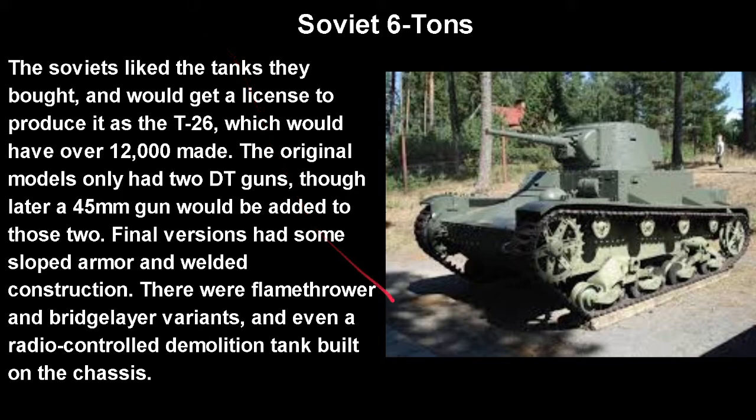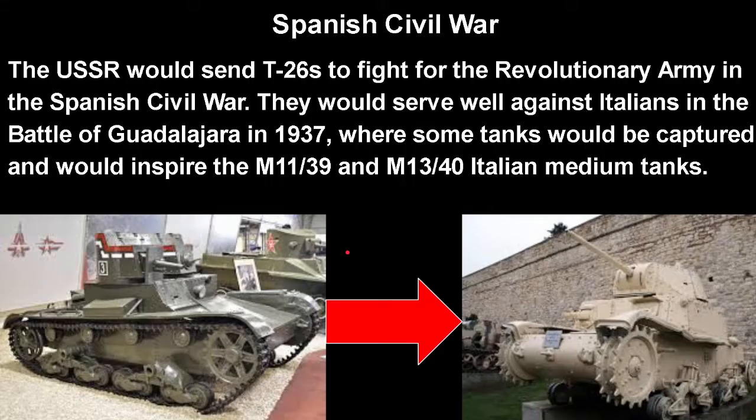So T-26s would be used in World War II, though mostly in the beginning stages of Barbarossa, because once the T-34 was introduced, it was sort of phased out. But the Spanish Civil War, these would see service. The USSR would send some T-26s to fight for the Revolutionary Army in the Spanish Civil War.